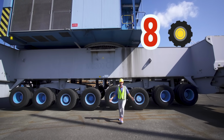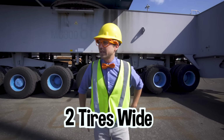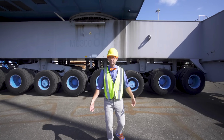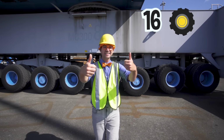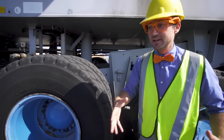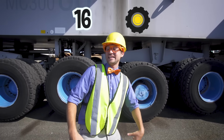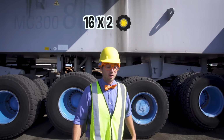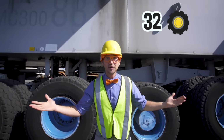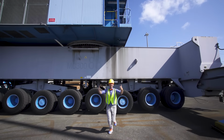Okay, we have 1, 2, 3, 4, 5, 6, 7, 8. 8 wheels and tires. But wait a second. Remember how I said they're 2 wide? Okay, so we have 8 times 2. That's 16. Good job. But wait a second. We're only on one side. So it has a whole other set on the other side. So here we go. 16 times 2. That's really hard. Let's see, 16 times 2. 32 wheels and tires! Whoa! Good job!